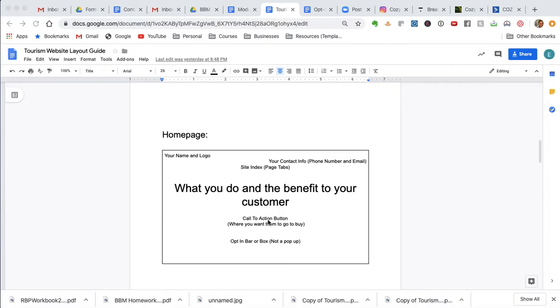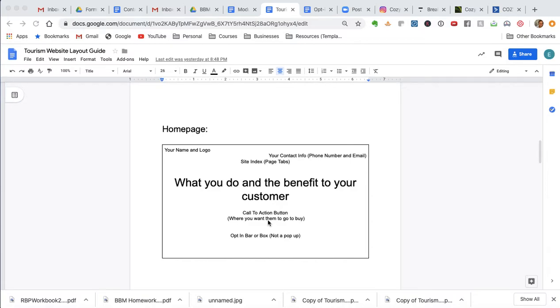Then we've got call to action. So if someone wants to buy, don't make them search all over your website for the booking tab. Make sure that you give them easy access to booking. If they know they want to book, don't make them frustrated by hiding that somewhere 3 pages deep.